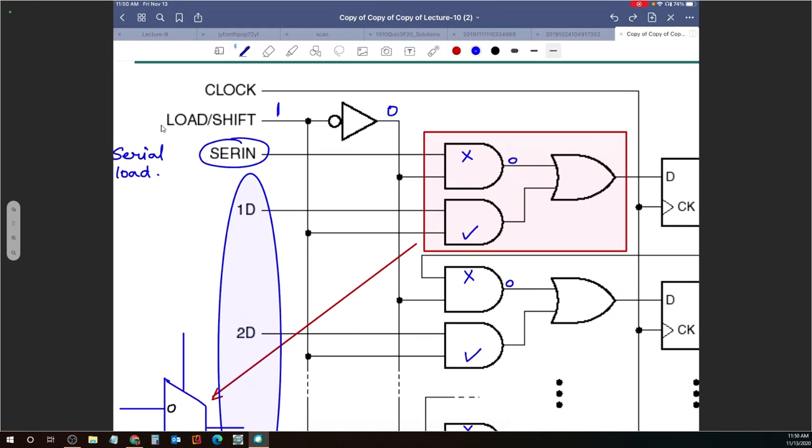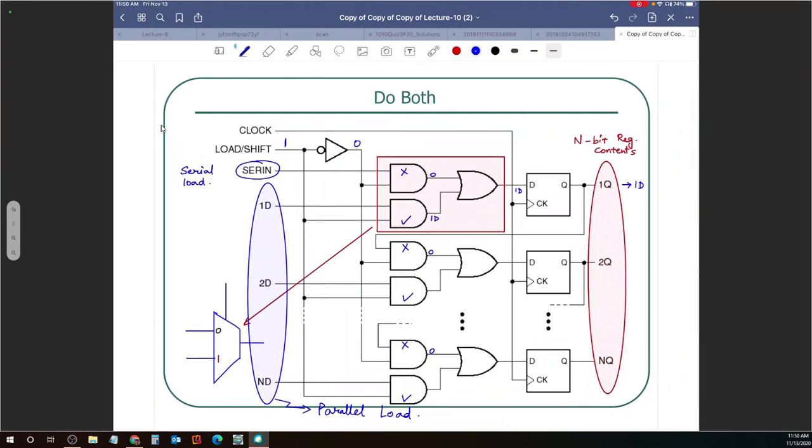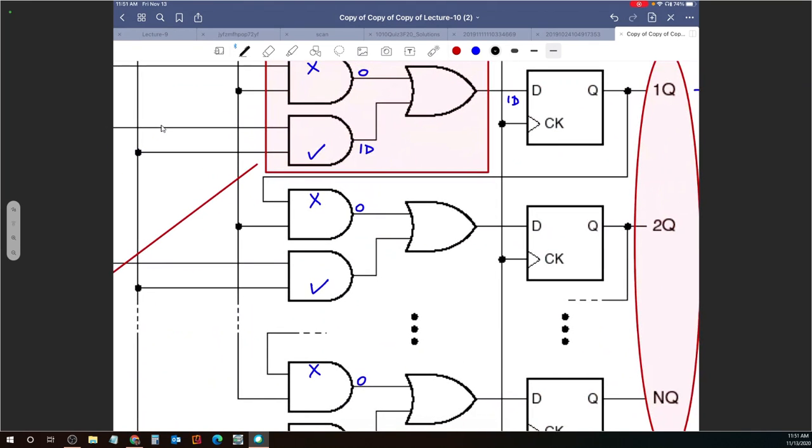1D is absolutely right. And then 1D goes in here, right? And after the first positive edge, 1D would come in over here. So let us try to map that, and the same thing would happen here.